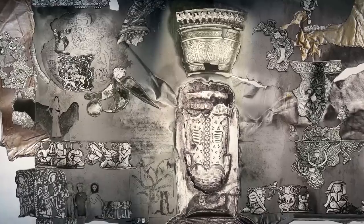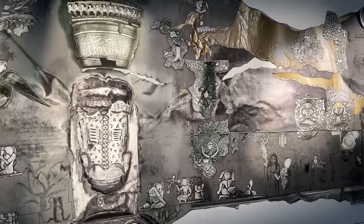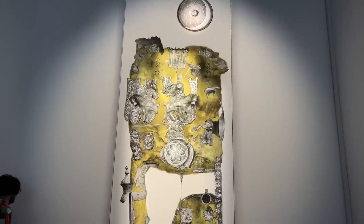So to make this world feel more real and authentic, she's incorporated images of these medieval metal vessels of Islamic art, and she's digitally arranged them to make this beautiful inkjet print.